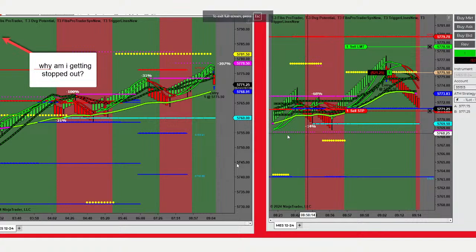All right, Rob. Because the market went down. There's your answer, Rob. Why are you getting stopped out? Because the market went down. So you had momentum, without a doubt. It even looks like you had a clear path. You get in above the triggers, right at the 1-to-1s. And it doesn't work. So Rob, did you have momentum?